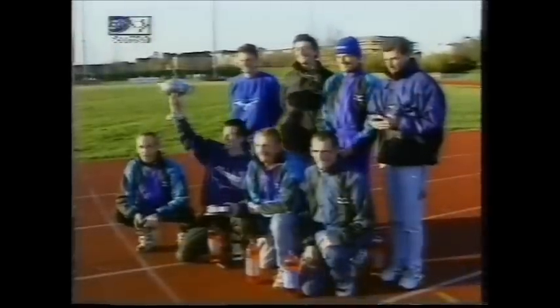Mizuno Racing Club, a hard team to beat and well-deserved champions of the 1996 Bars Edinburgh to Glasgow Road Race as the sun sets on the famous silver trophy for another year.